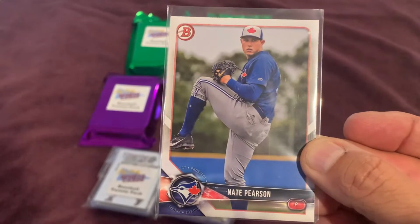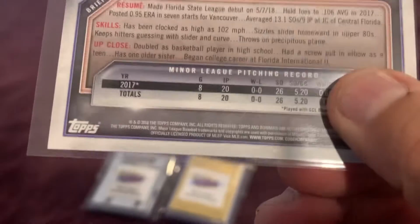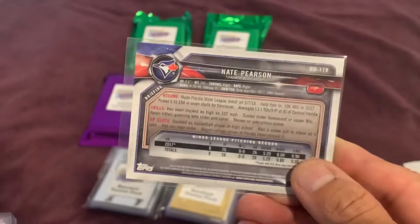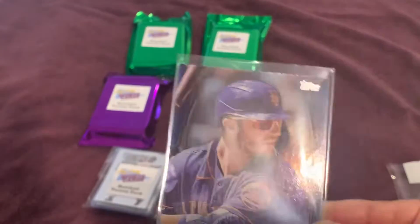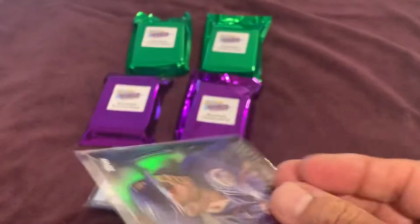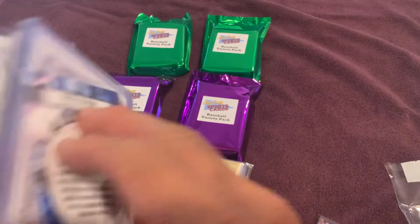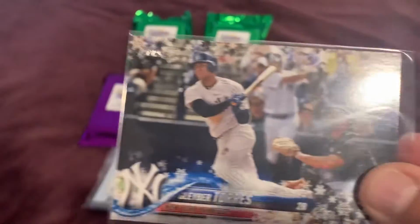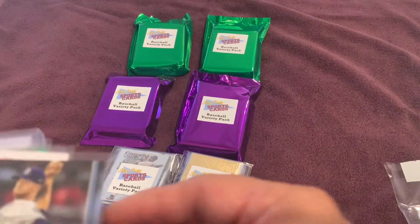Here's a nice Bowman, Nate Pearson. What year was that? 2018. 2018 Bowman. Nice Nate Pearson. Pete Alonso. Sweet shades. I think that's this year's card for 2022. That is correct. Oh, I see, I've got them all upside down, so I'm going to flip it around. There's a Gleyber Torres rookie card. That's a nice card.